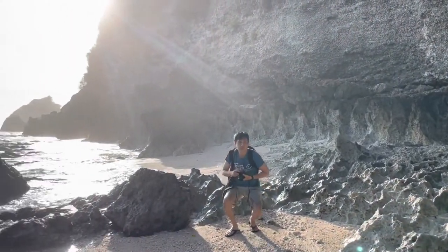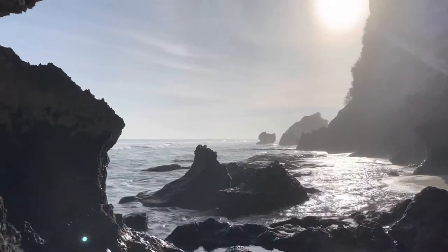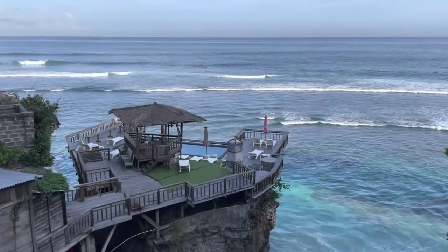The beach is sandy and rocky, and most people you see are there to surf. We think the view is breathtaking.